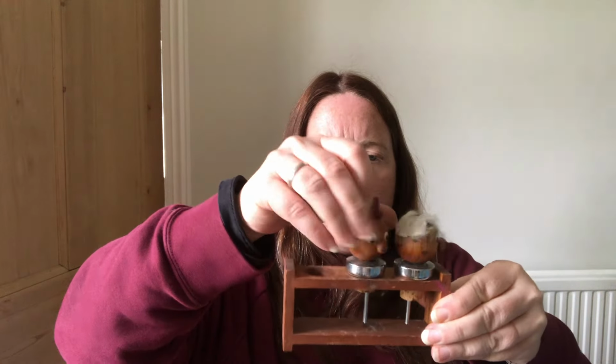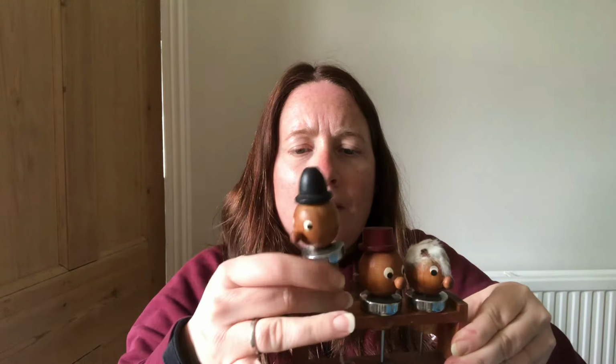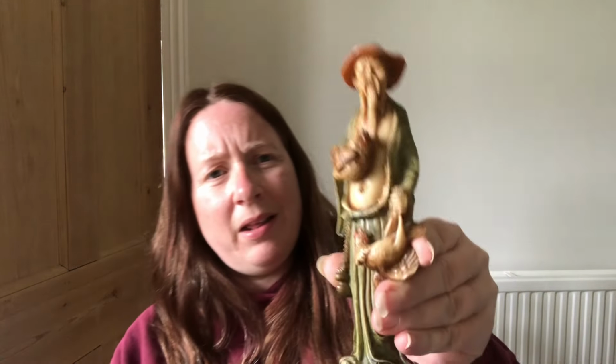Hang on. I can see another one. There we go. Three of these little dudes. This guy's got a bit of a problem with his hair though. So that's the foreign item. Well, it's labeled foreign. Then we have this, doesn't say anything on the bottom. It's not so dead, but it's holding a chicken by its legs and then one under his arm.